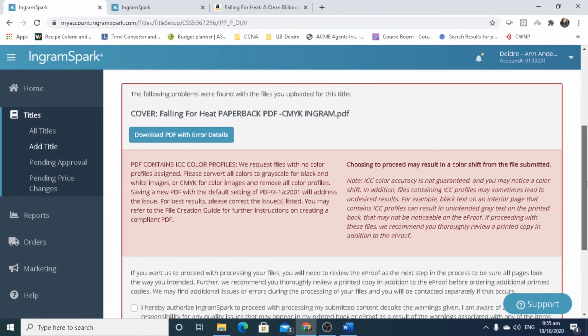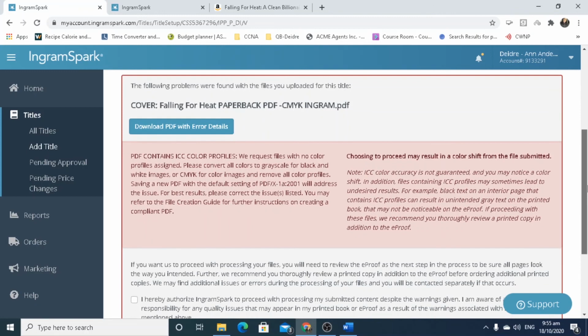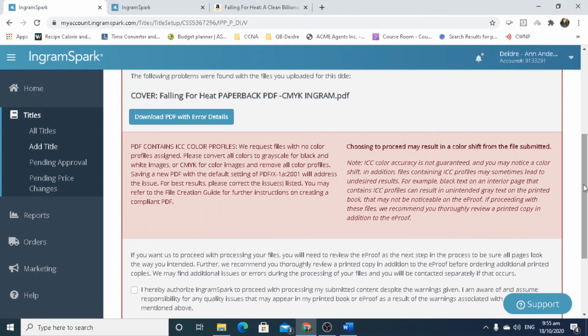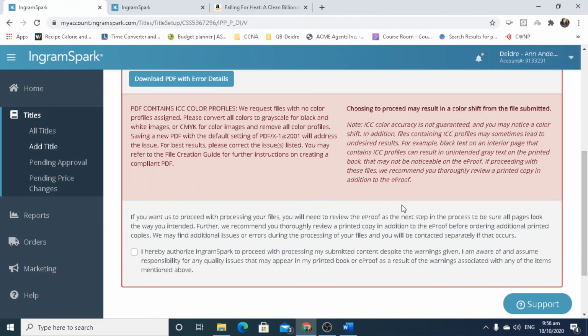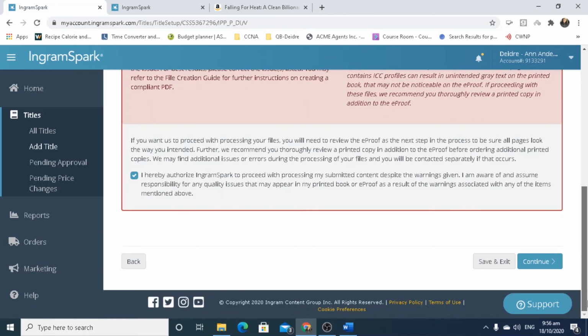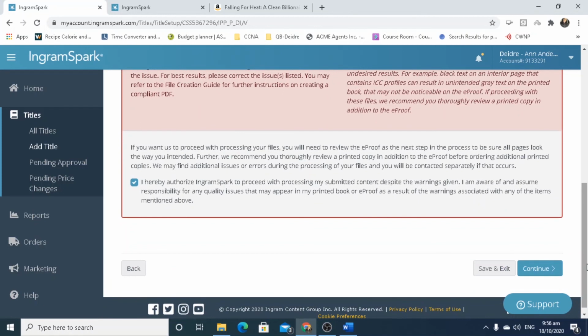We got some errors on our cover, but let's see what type of errors they are. It's the color profiles. Alright, now I don't know why this is coming up. I did a cover myself, so I do know for a fact that it is in CMYK and that it's set up perfectly for print. So we're just going to bypass this, but only bypass it if you're sure. If you worked with a graphic designer and you're not sure what any of this means, check with your graphic designer before. But because I did it and I know that it's legit, I'll go ahead and click I authorize them to proceed regardless of this. So I'm essentially taking the blame here. I'm saying, hey, I know it's okay, move forward. So if anything happens, Ingramspark has washed their hands clean.